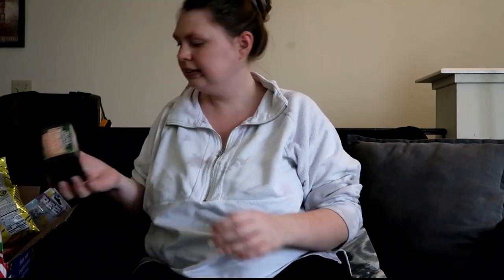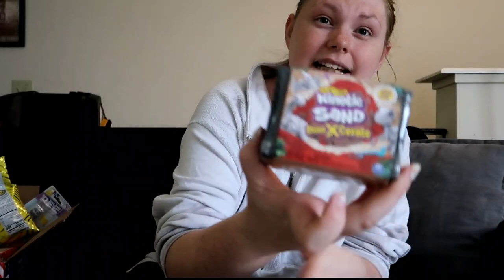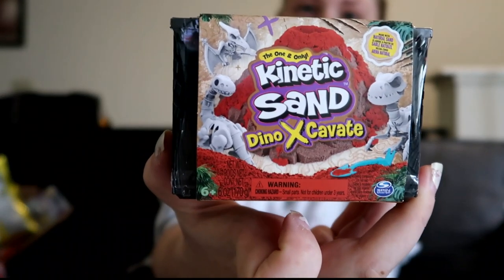And then the last dinosaur related thing is this kinetic sand dino excavate.